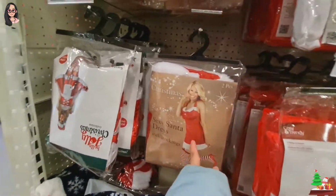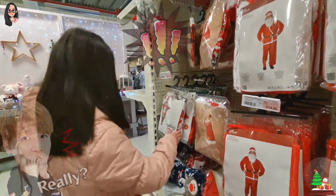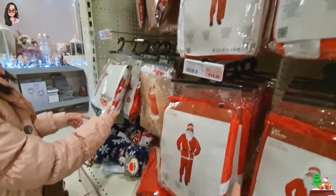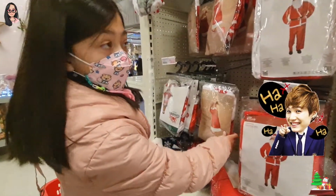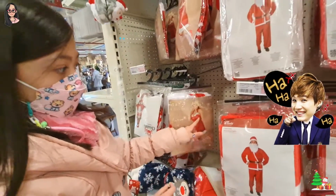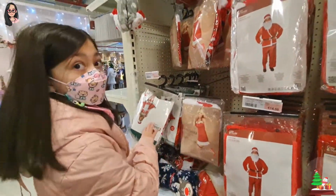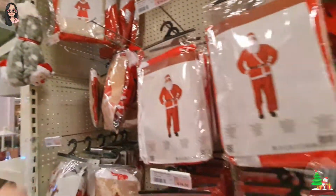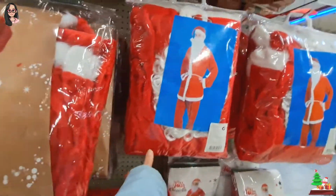Essie will wear this one. Me wearing this one. Hey, Poppy, Poppy wearing this one. And you wear this one. Look, you wear this one. Poppy wears this one, and I wear this one. Oh, no. I will wear this one.